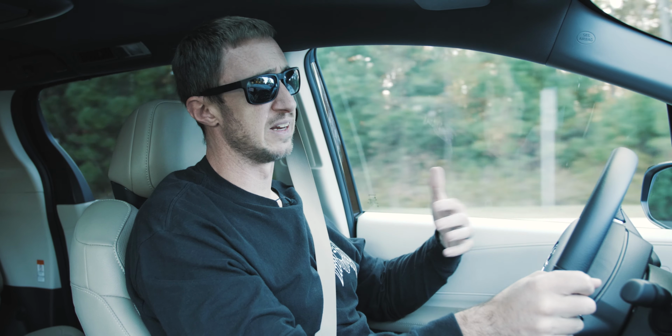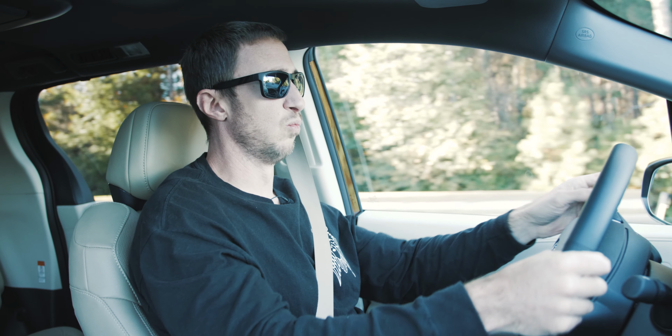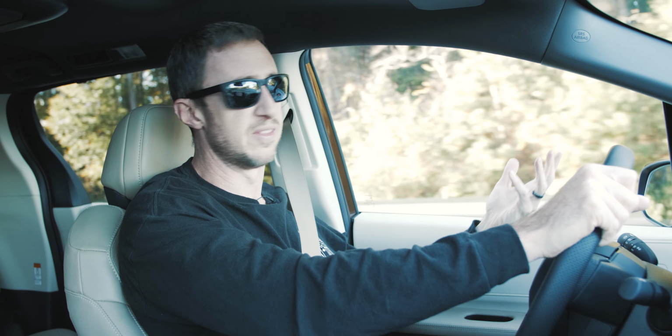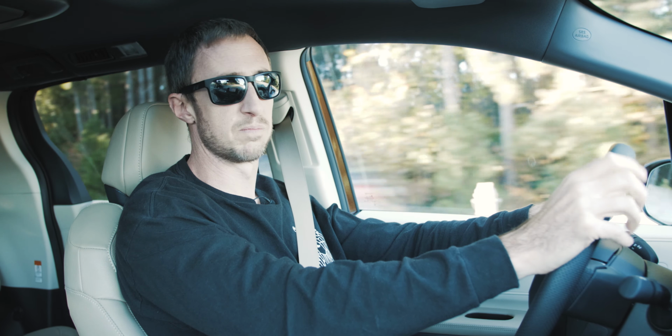In fact, if I had to guess, and I'm just purely guessing right now, I would think that when the Honda Odyssey does come out, it would drive better than this because it's a Honda and Hondas tend to be really good handlers in their respective segments.